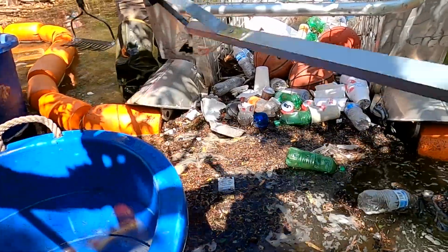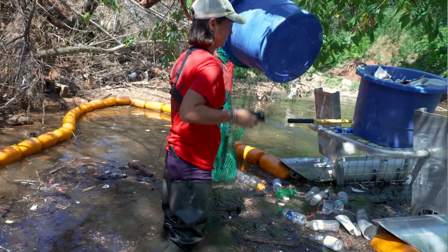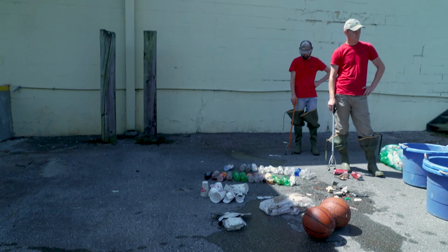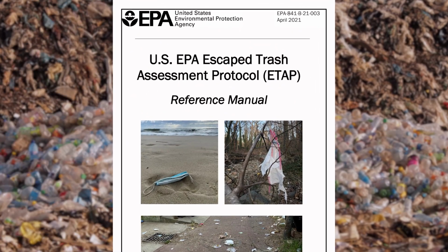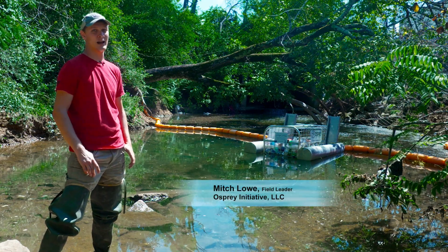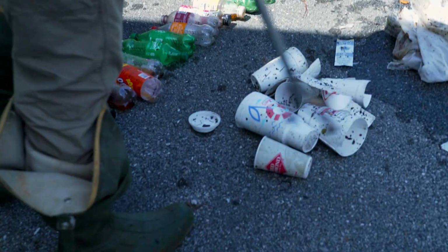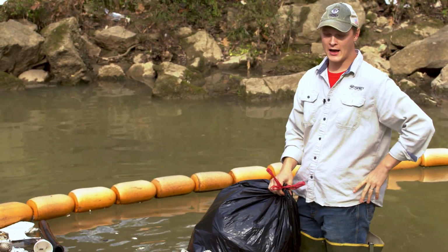Our device partner hired local staff to come out and check the booms every couple of weeks, and after big rain events, they will go through that, all the litter that they take out of there, they will assess it to the ETAP standards. We're able to build a profile of what's going on in any given creek at any given location. Whether it's plastic, metal, paper, anything else, and then we'll break it down into subcategories.